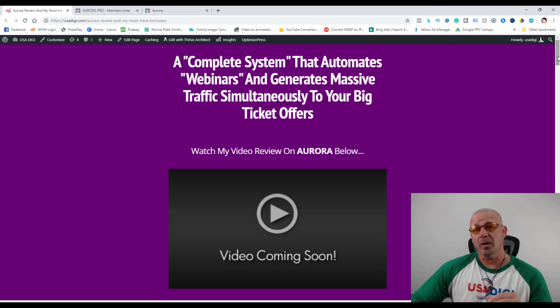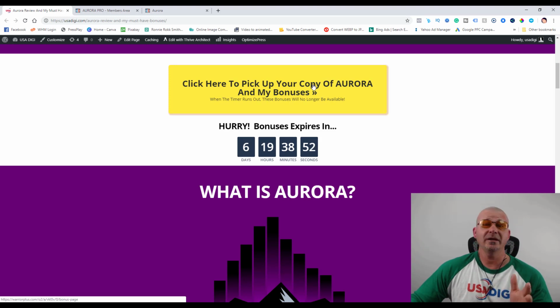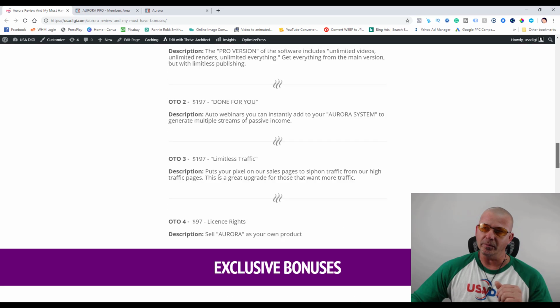Now, after I show you my bonuses on this bonus page here, I'm gonna go ahead and show you a diagram, kind of an infographic, and kind of give you a better idea of what this software does and how it all works. So I'm just going to scroll down here, guys. Go ahead and click on any of these yellow buttons on the page. I have 3 of them. One on the top up here under the review video, one under the demo video, and all the way to the bottom of the page.